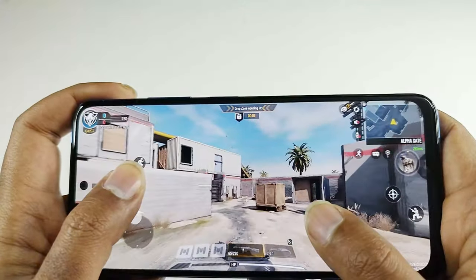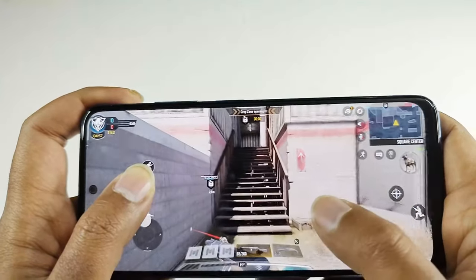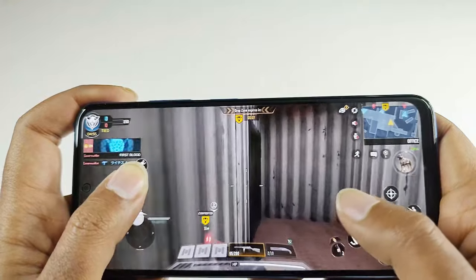Fight harder. We have captured the drop zone.